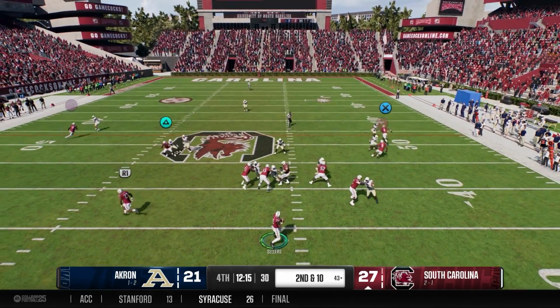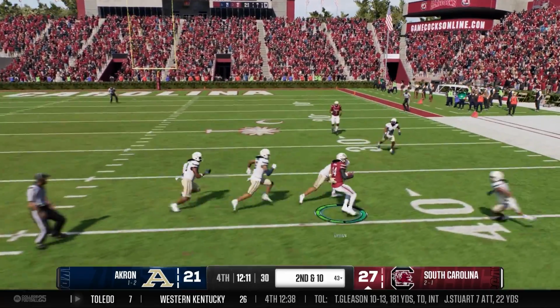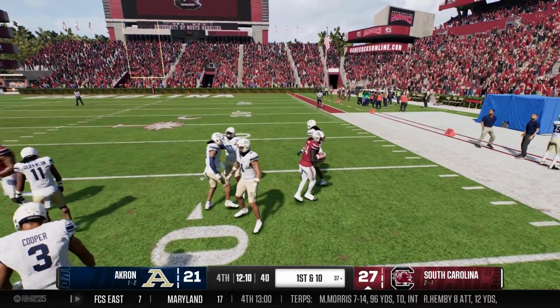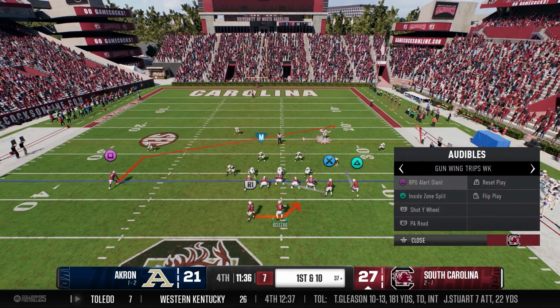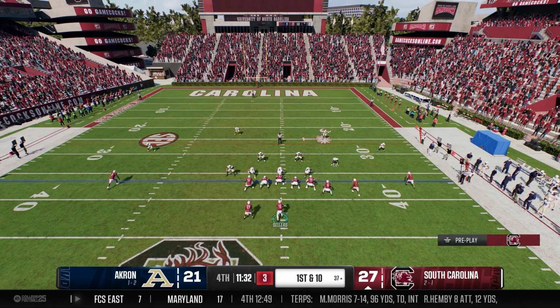2nd and 10. Harbor now in motion. Sellers looks across the middle. Jared Brown with a nice catch and run. Great vision by Sellers, who's done a great job today just spreading the football around and finding the open receiver. Brown's got 3 for 53 now. Now to the 37. Getting some signals from the sideline.